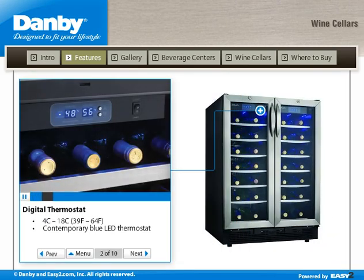Conveniently program the thermostat to maintain the desired temperature anywhere from 4 Celsius to 18 Celsius, 39 Fahrenheit to 64 Fahrenheit, with an easy-to-read contemporary blue LED thermostat.